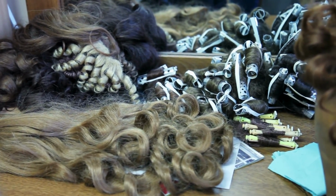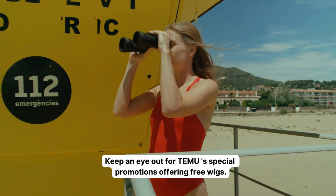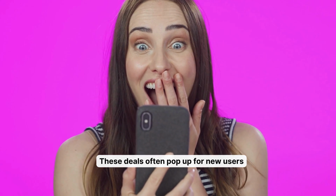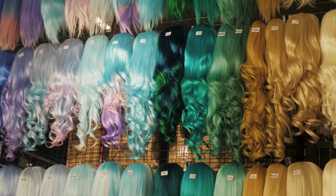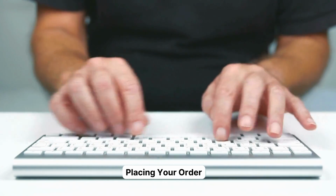Now here's the exciting part, getting your wig for free. Step 1, keep an eye out for TEMU's special promotions offering free wigs. Step 2, these deals often pop up for new users, so if you're new to TEMU, your chances are high. Step 3, even if you're an existing user, don't fret, they offer free wig deals for you too. These promotions are typically showcased on the TEMU app and website, so stay vigilant and check daily for those tempting banners. When you spot that golden free wig deal, act fast.